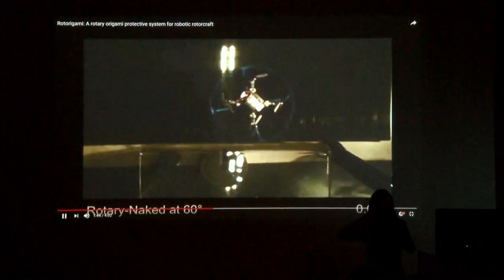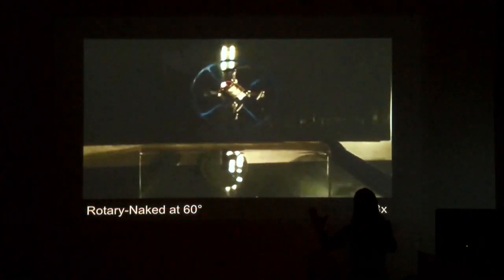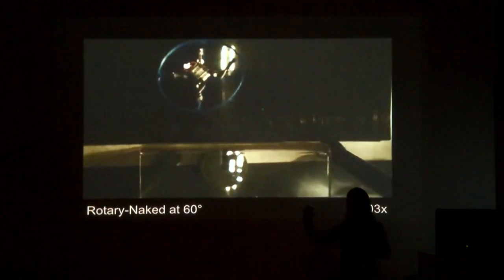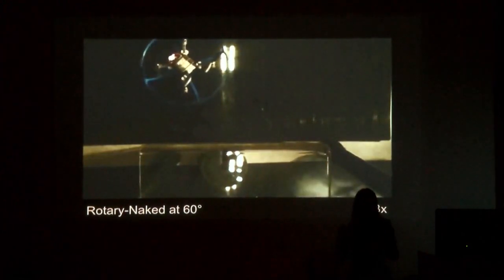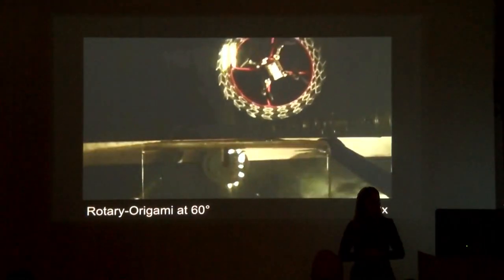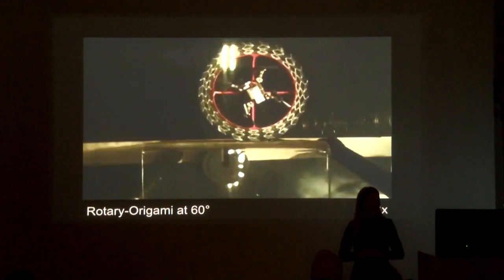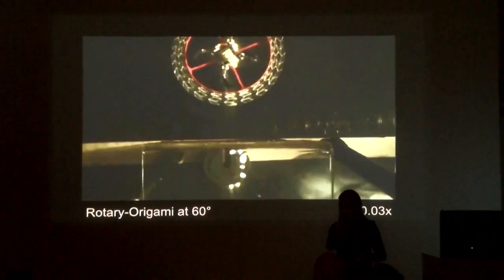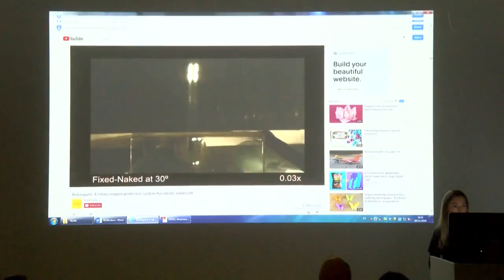And this ring can rotate, so you can see that it's rotating. And therefore, instead of fighting against that impact, it's absorbing part of the impact. So that's why the rotary universal protector is more preferable rather than the fixed one. And this one is both with a rotary ring and also with the origami bumper.